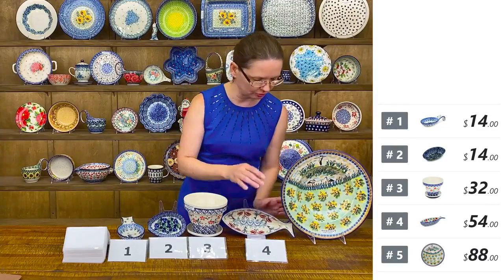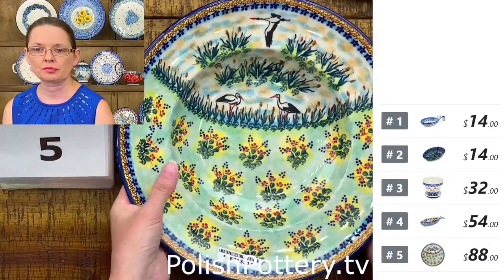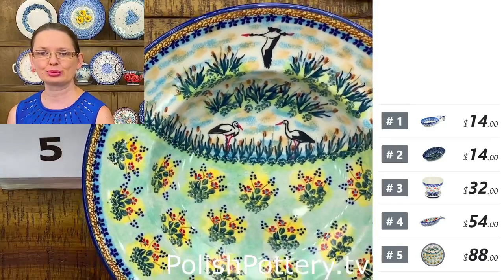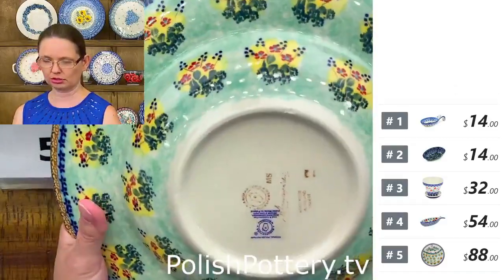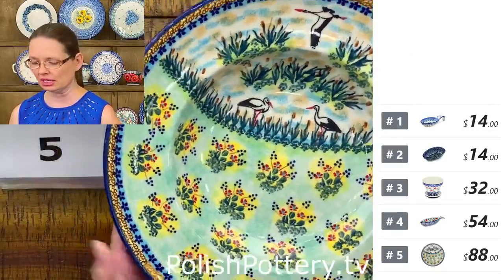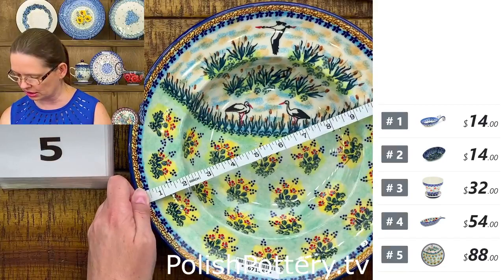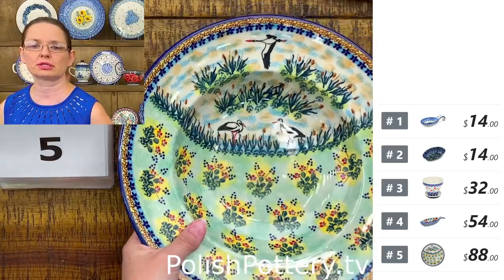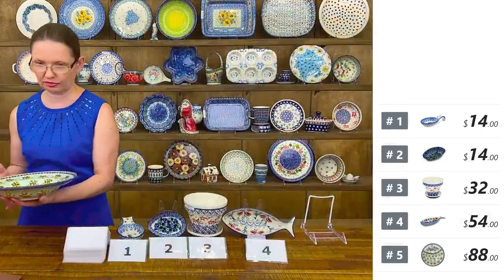And number five, this is the big, big pasta bowl, also from Manufaktura. And here I have signature Unicat pattern with storks. Beautiful scenery in here. Whenever you travel to Poland, you're going to see a lot of storks. Signature Unicat pattern as well. And they are 16 ounces brimful. And the measurements 11 1/4 in diameter and 2 1/4 deep. $88 tonight, and regular price $197. So this is number five.